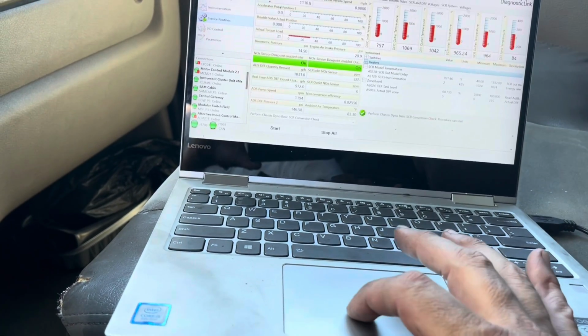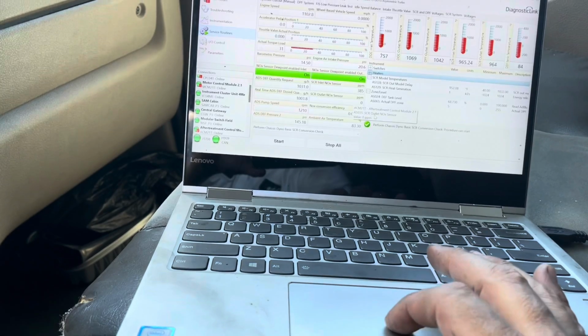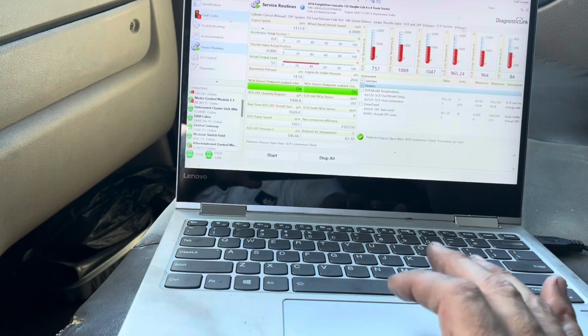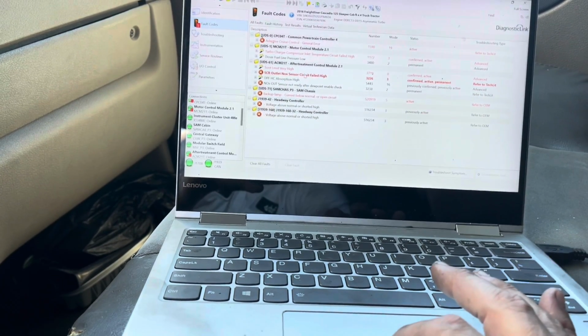Again, still not there yet. I still don't have a NOx reading, which is really strange. I know I have DEF, but I don't have a NOx reading. So again, something we're gonna have to look at once we complete this process.